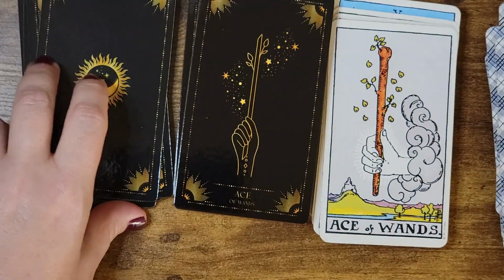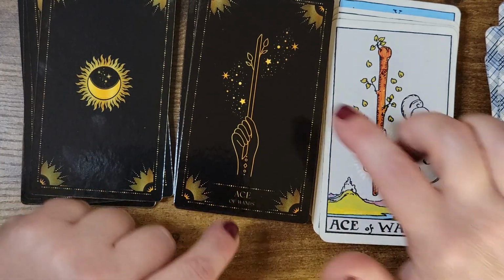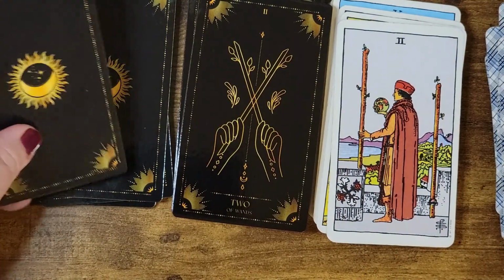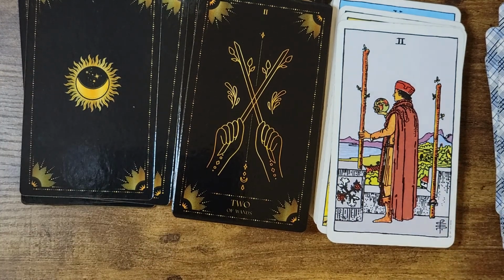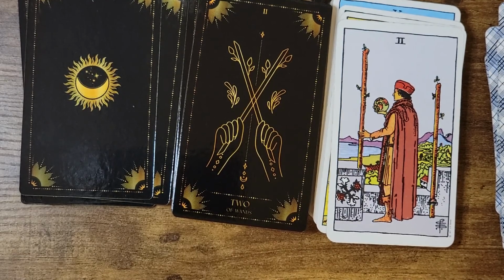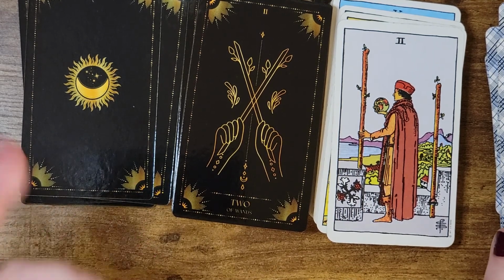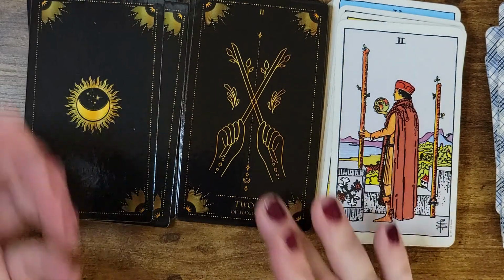We have the Ace of Wands. You know, a couple leaves for new growth. It's just okay. And the crossing wands like that, I'm not sure how I feel about that. I feel like it's decisions to be made. What passion do you want to follow? The crossing wands is different, which different can be good because then I can choose. I can resonate with that one a little bit.